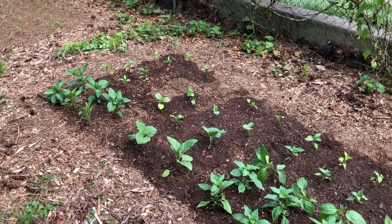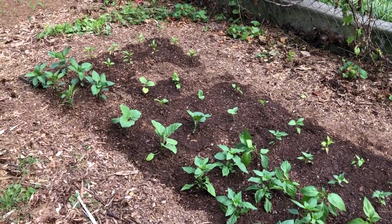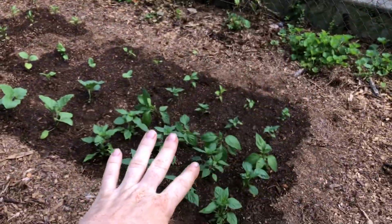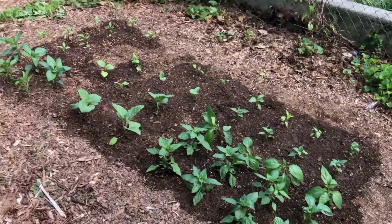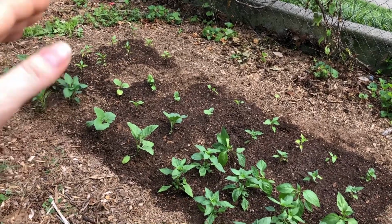All right, it's done. All my peppers and my eggplant are all planted in this bed. My hot peppers are over here. Those are the Thai chilies and the jalapenos. The sweet peppers are down there, the banana peppers and the bell peppers.